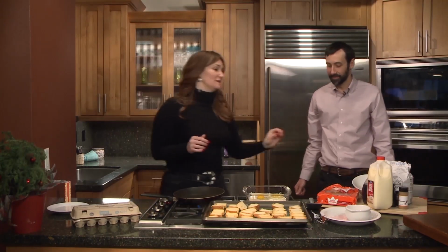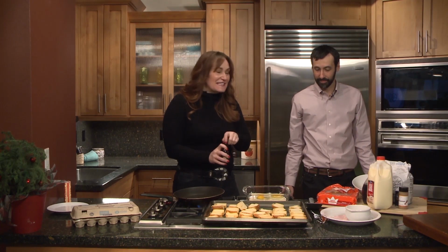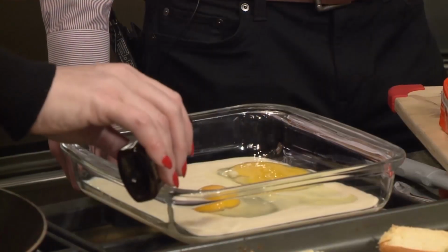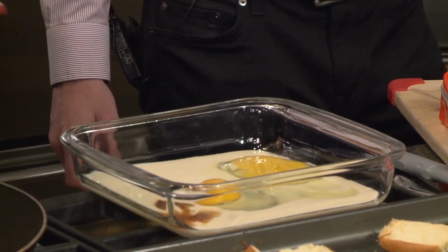Good to go. So we'll do a little dash of vanilla extract to pour in there as well, because that is the key to French toast batter. I would do about half a teaspoon. I love vanilla, so I just kind of eyeball it there. And then we're going to whisk it all together.